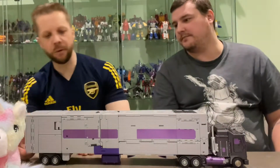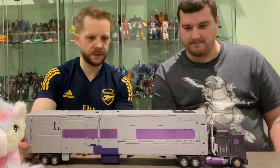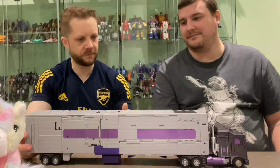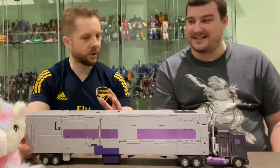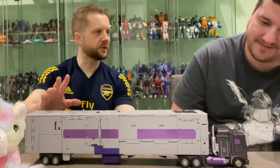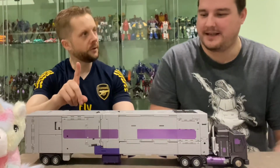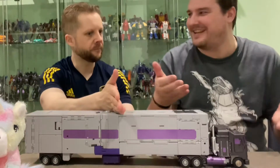I really am impressed with the colours. I'll give it a pass with the size because of what it does. People said the same about Fans Toys, because the Fans Toys robot is a bit clunky, but he transforms into that. Into one, yeah, exactly.